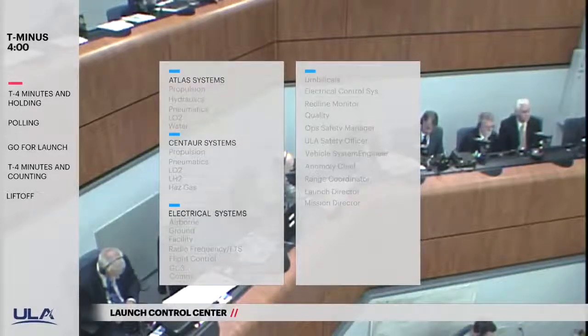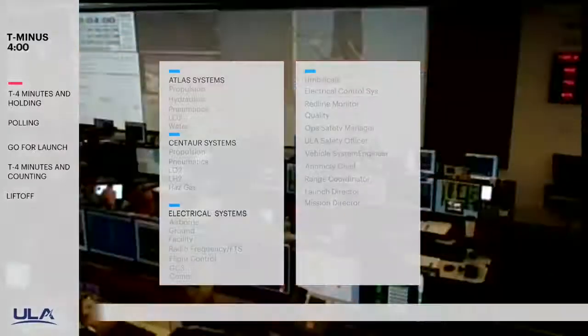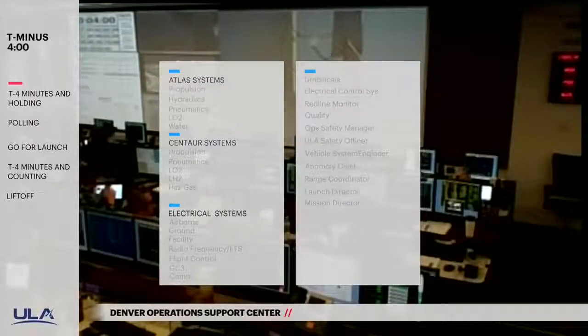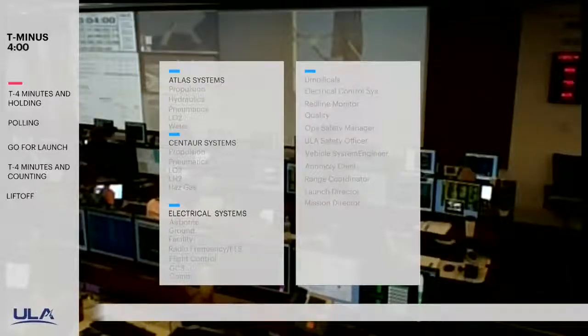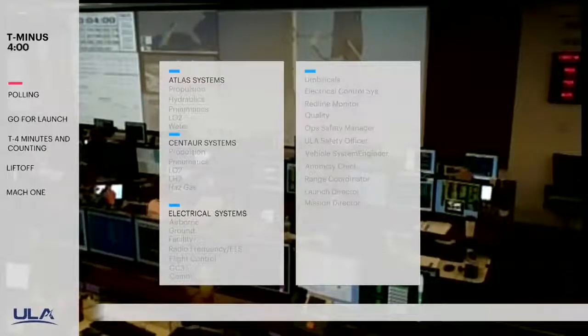This is the final status check before launch for all Atlas vehicle systems, ground systems, the spacecraft, and the U.S. Air Force Eastern Range. The readiness poll includes hydraulics, pad water deluge system, electrical systems, pneumatics, propulsion systems, flight control, and propellants. Let's listen in as launch conductor Scott Barney performs the final polling of the team.